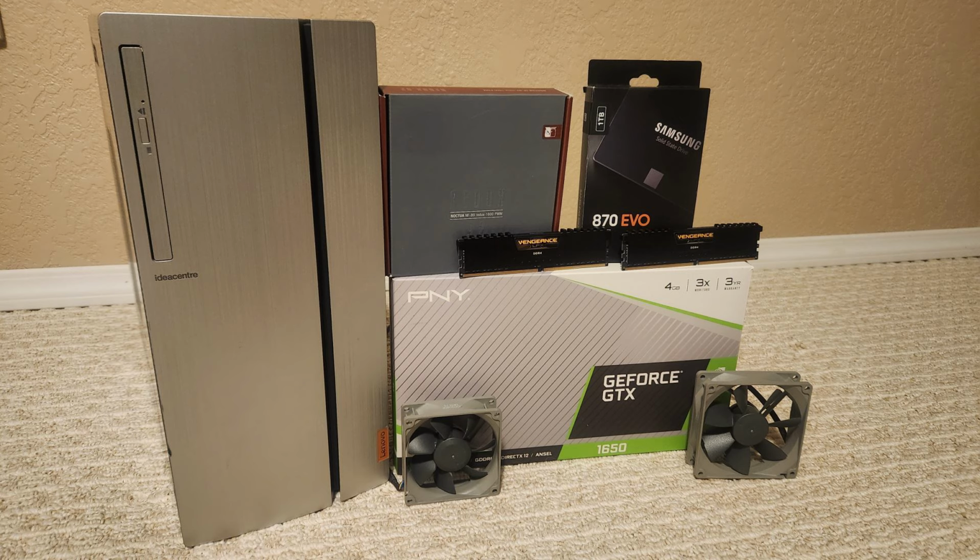This time I've got a Lenovo IdeaCentre 720 that I'm going to upgrade, and this is the first pre-built upgrade I've done with a Ryzen CPU. Stick around and check out the details.